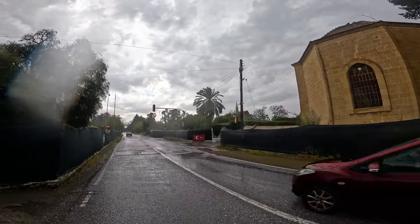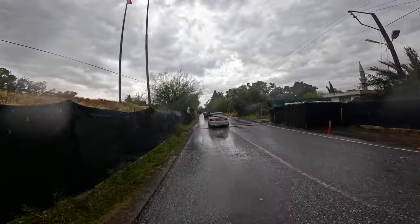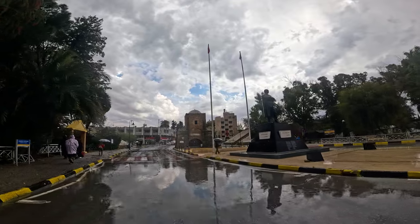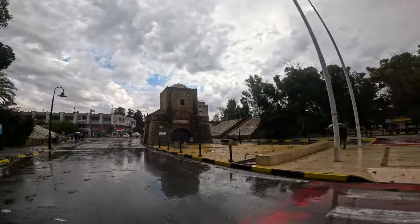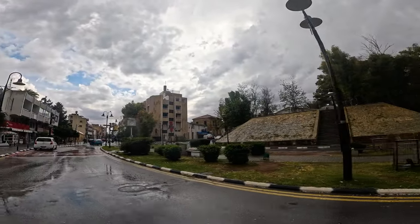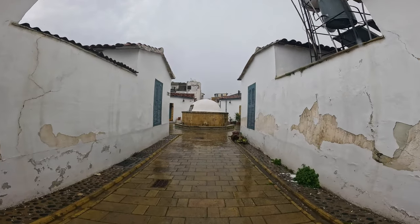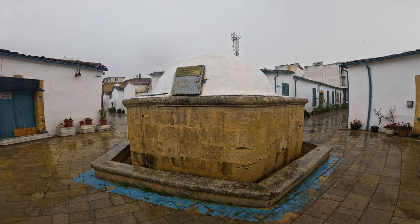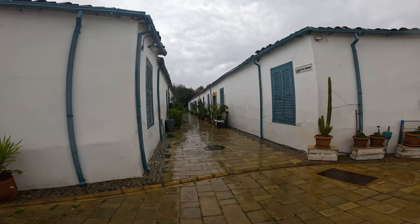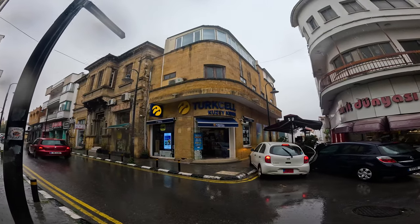There's a church. We're driving in a little corridor through a restricted military zone. This is very interesting. The old city of Nicosia is just up ahead. Here we are, the Girne Kapisi, Kyrenia Gate. There's Ataturk. And this is the entrance into the old city of Nicosia. Cistern in the middle of this strange pedestrianized neighborhood. Hopefully the rain eases off at some point before I get completely soaked to the bone. Erdogan phone store. Turkcell, North Cyprus.